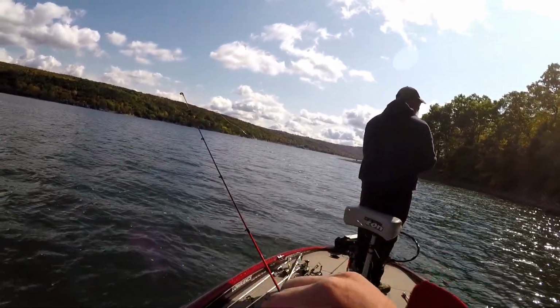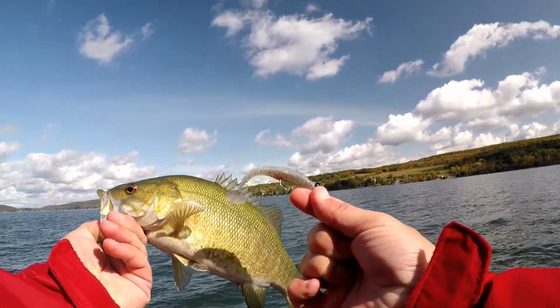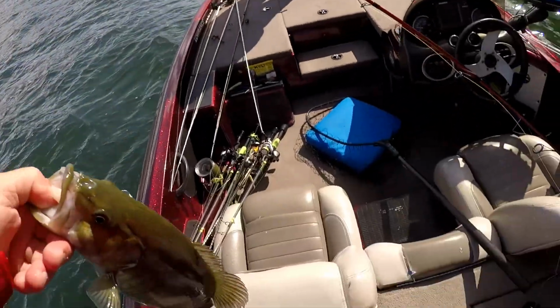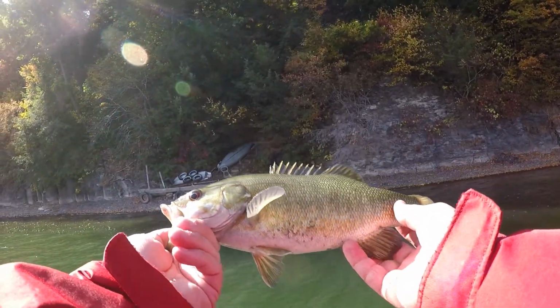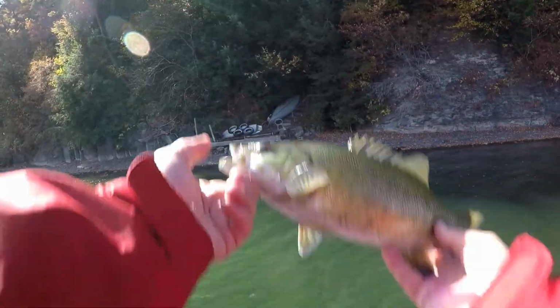I dropped the old Kitech right down on his head. And guess who came back out? That is smallie number 2 for me. So I've got like 2 largies and 2 smallies, but nothing that's really even legal. This guy's like a pound, but he's got mud on his belly, so he's obviously right down in the dirt here. Crazy. Woo!